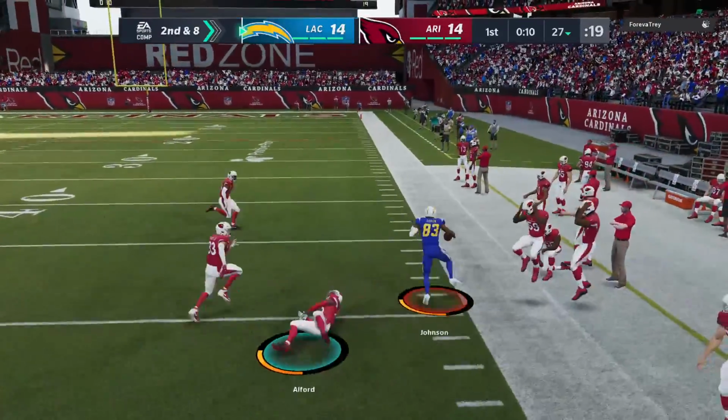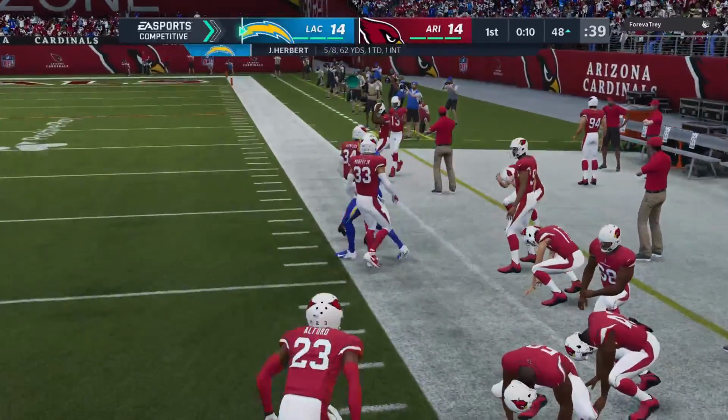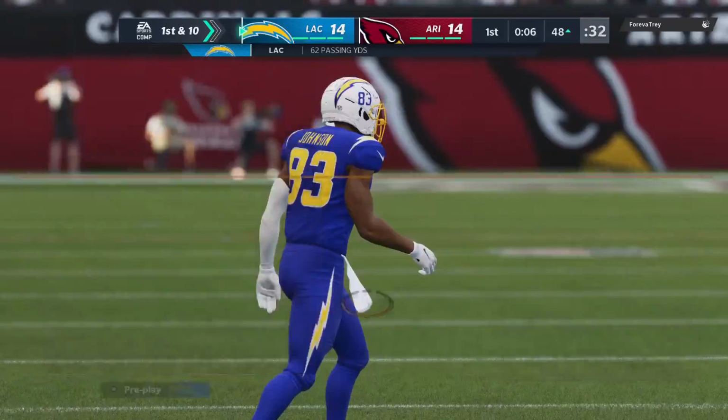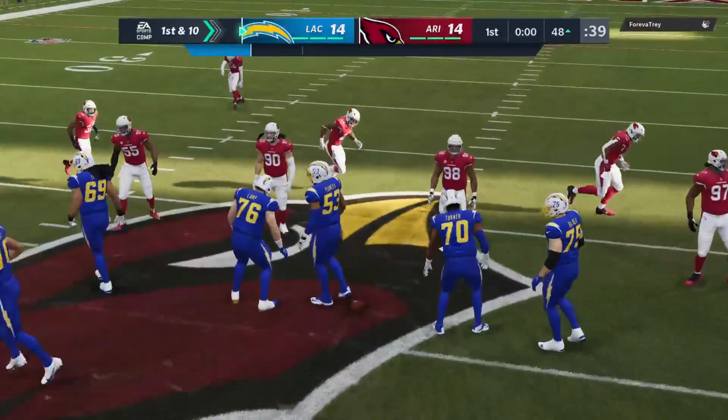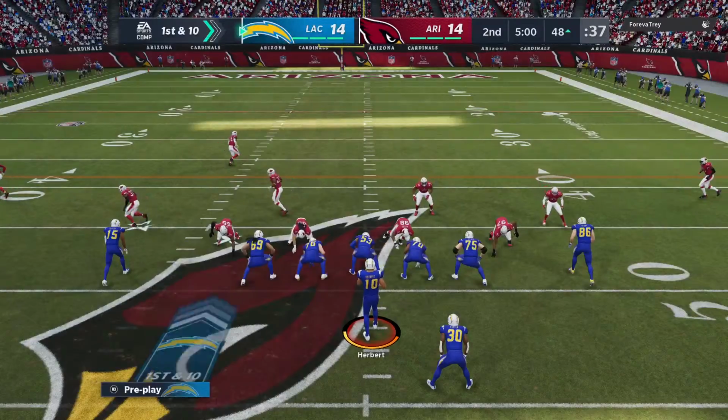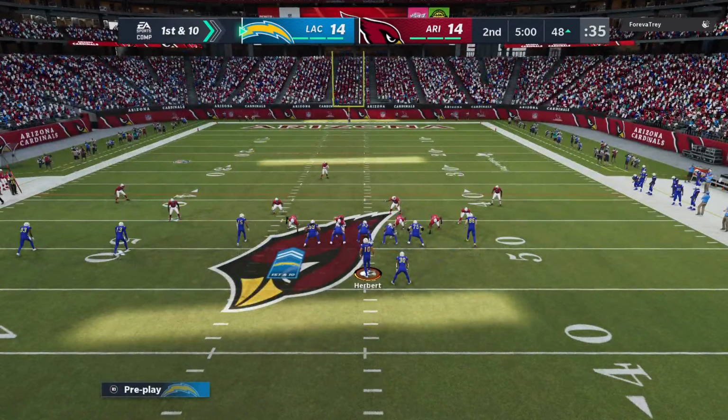There's a ball thrown right side and complete. And he'll take this to the other side of midfield before going out of bounds. A first down there on a pickup of 25. Pretty entertaining start. 14 all the score on EA Sports.